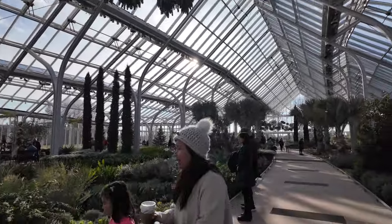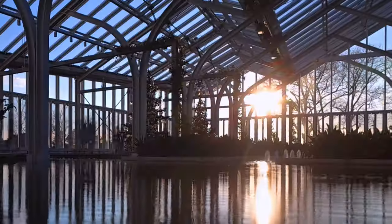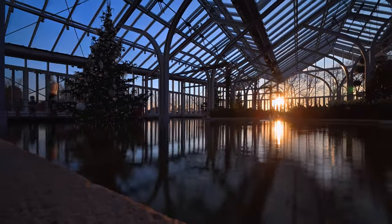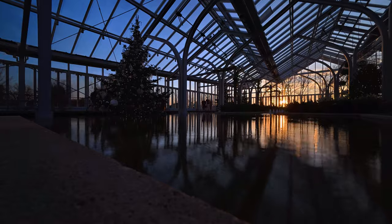Sunset is about 4:30-ish today. So we got about 2 hours before the sun goes down. But you can see the lights. They turn on the lights about 1 o'clock.